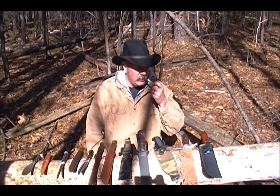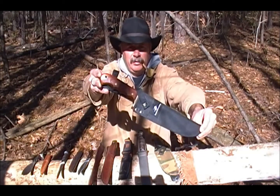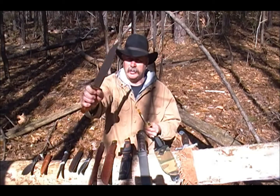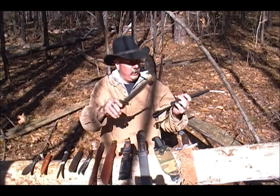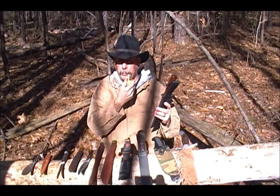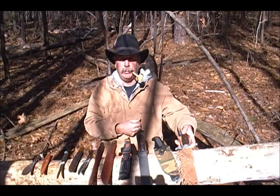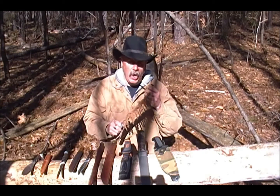So I'll start at the top, and this is a knife that was given to me as a gift by my son. It is a Winchester Bowie style. As Mick Dundee would say, that's a knife. But I like this knife. I have cherished it because it was a gift from my son, and I've carried it a few times, and I really enjoy it.